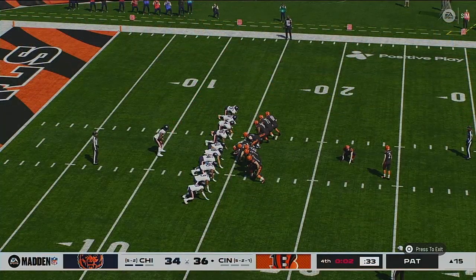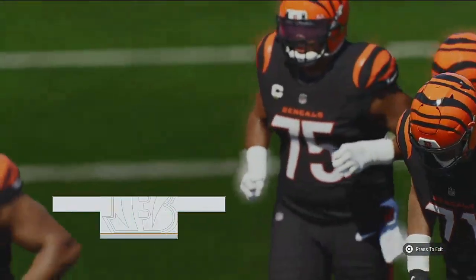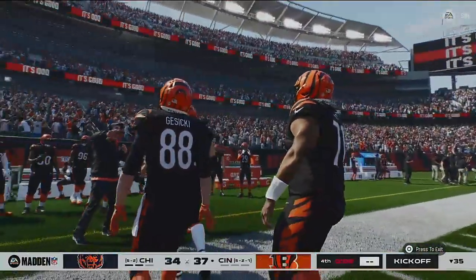Now this, an important extra point here to stretch this lead to a field goal. An important extra point up and good, so the lead is 3 here in the late stages of the game. Bears 34.